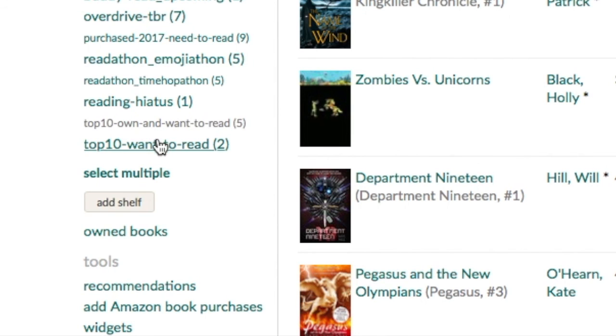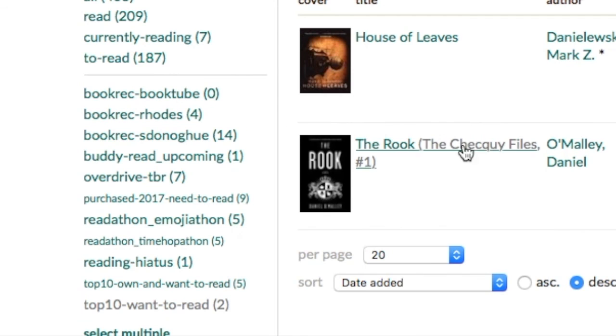So actually, I'm going to delete these 2 shelves. Top 10 own and want to read. Top 10 want to read. That was books that sounded really interesting that I really wanted to read, but I don't own. And you know what? I am going to delete these 2 shelves here.